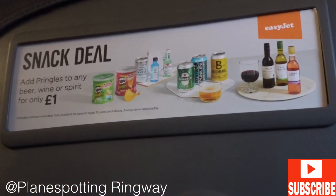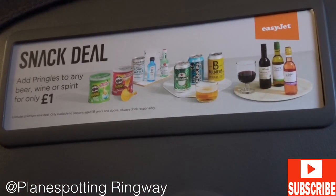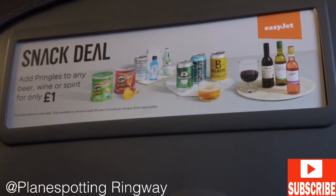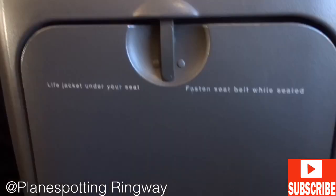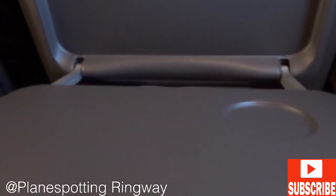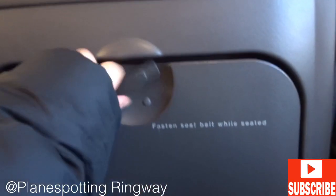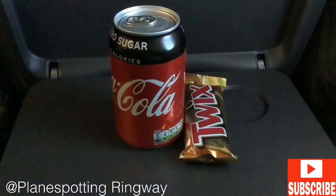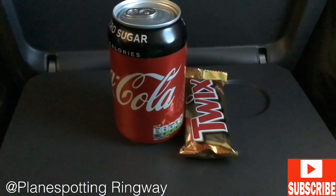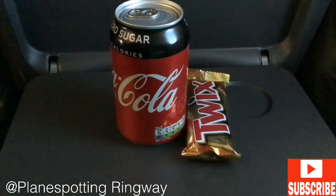This was a great deal. They also had nice functioning pop-out tables, which some airlines don't even have. As my snack, I decided to just go with a Coke and some Twix.